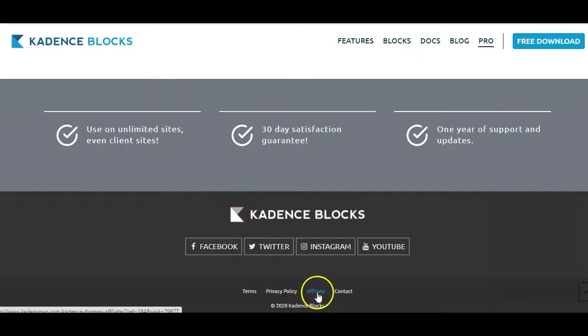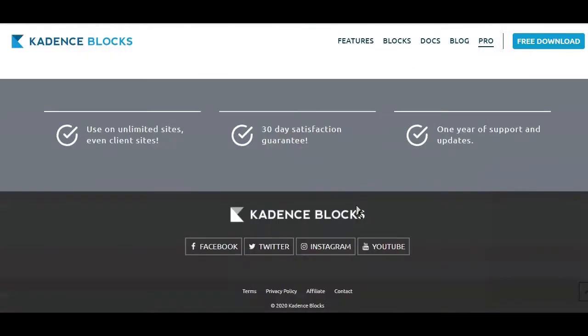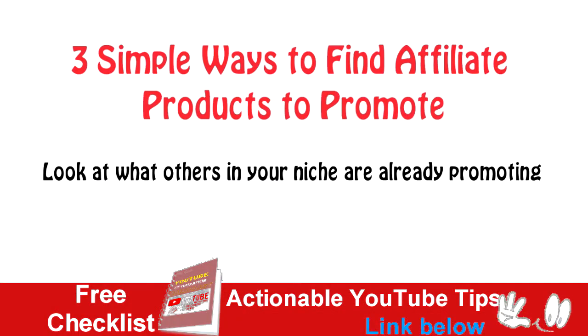Here is an example of a link to the affiliate program for this product. You also have to keep in mind that some product owners refer to affiliate program as partner program. So all you have to do next is click on the link and follow the on-screen steps, register as an affiliate, get your affiliate product link and start promoting.